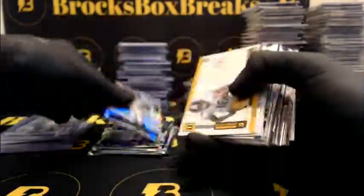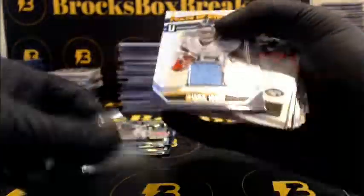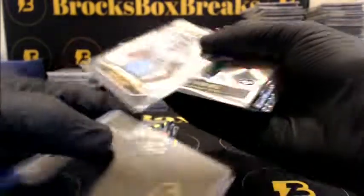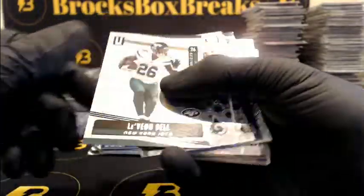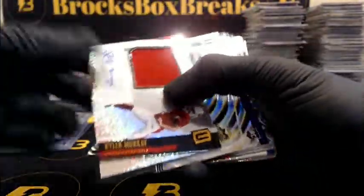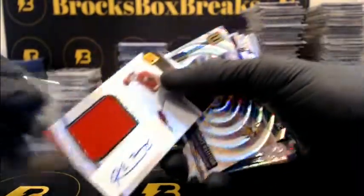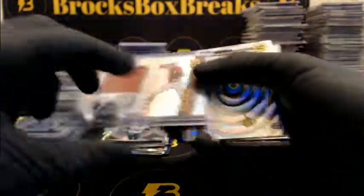Then to 200, Harris for the Broncos. And Derrick Henry going out to the Titans. Feats of strength jersey piece. We got Bell for the Jets to 150. And look at this, Kyler Murray going out to the Cardinals. Nice hit. So you had two Jones and a Murray in this case. How about that? Congrats to the Cardinals.